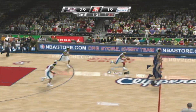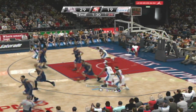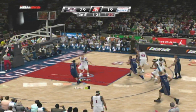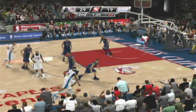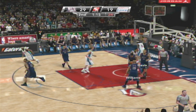Kamen inbounds the ball. 1:35 left in the half. To Thornton. My goodness, he can't be happy about that play. That was ugly. Up court. Here's Harris. Davis snatches the defensive rebound. Harris is a streaky shooter, and at the moment, he's really struggling. No good.